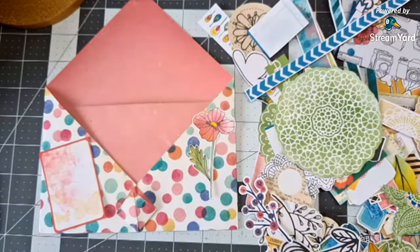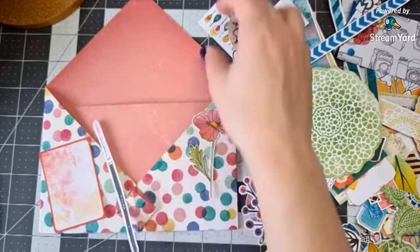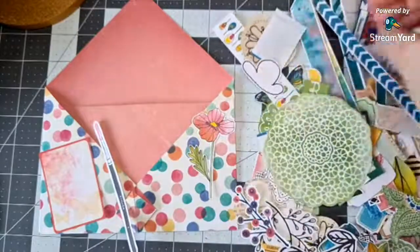What bunting? Sorry, Em. Is there a bunting that I'm holding? No, I'm not holding one. No.